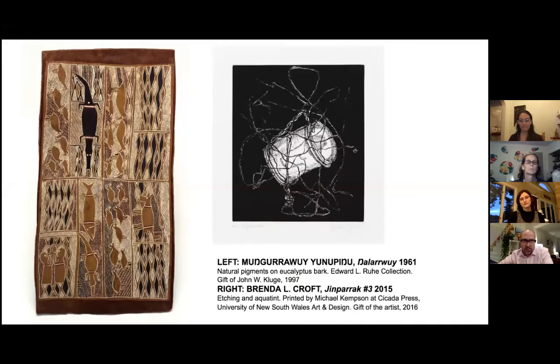So, this spark is travelling. And then next to that, we have Brenda Croft's Jinparak, which recounts her journey as a Gurindji person returning to Wave Hill Station and remaking the narrative from the debris that she finds. Here she's found a cup made from an old baked beans tin, surrounded with the remnants of the station.